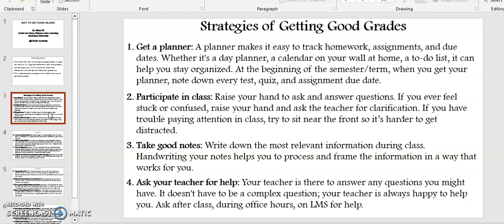Point number 4. Ask your teacher for help. Your teachers or your lecturers are there to answer any questions you might have. So it doesn't have to be a complex question. Your teachers or lecturers are always happy to help you. So after class, during office hours, or even using the learning management system, that is actually where you can get your help from.